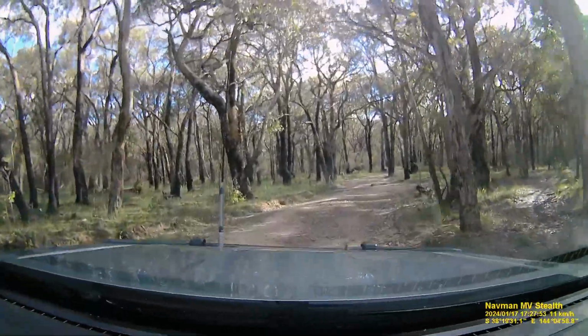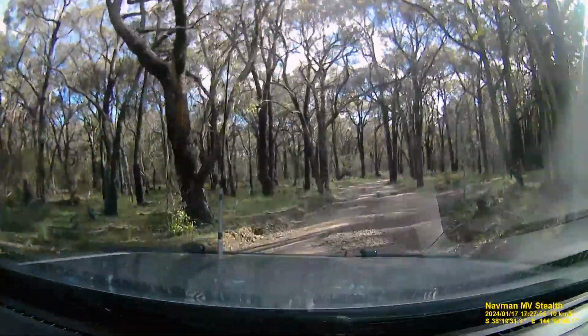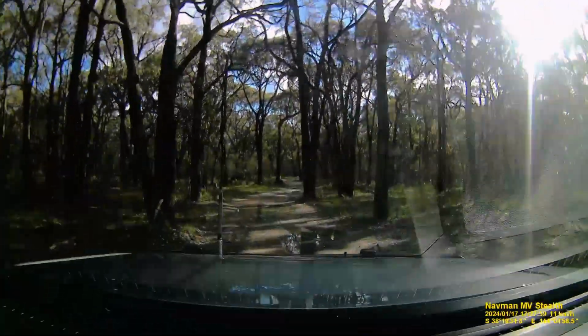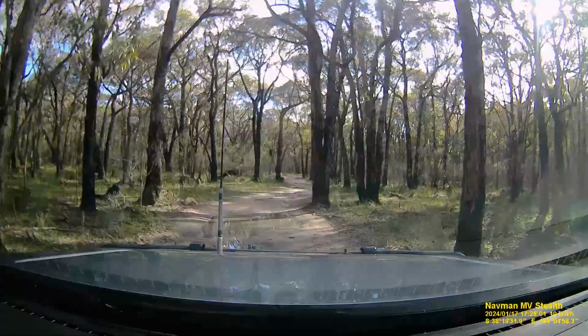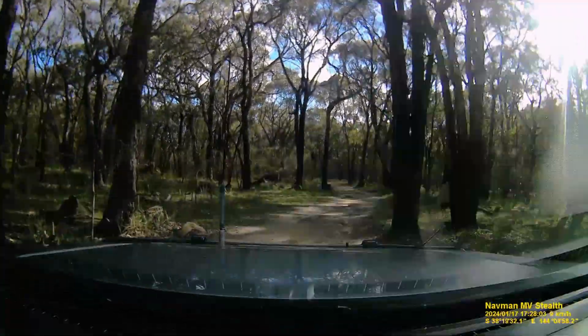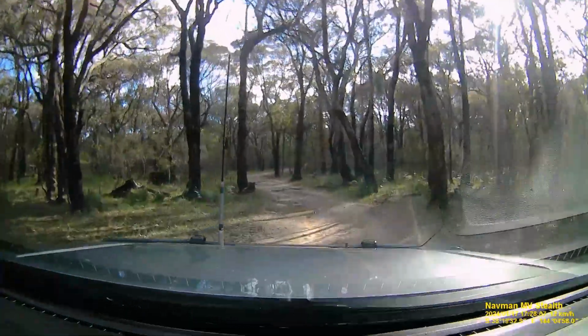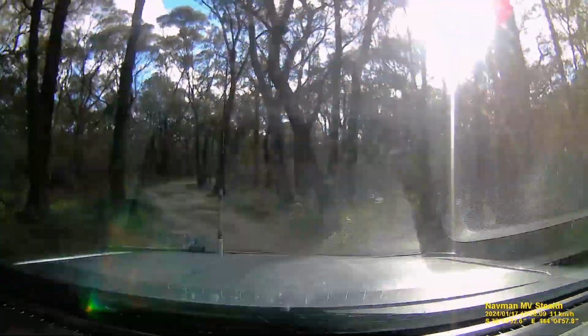Again, the track's reasonable. It's not too bad. Plenty of room. It's probably not much wider or narrower than what we expect where we live, so we're used to pulling the caravan through tight tracks like this.